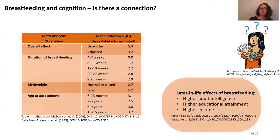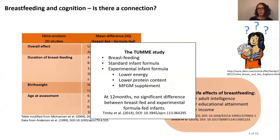So, how to improve the cognitive development in formula-fed infants? Well, in a Swedish study, the Tumor study, they developed a new infant formula enriched with bovine MFGM, which they tested against a standard infant formula and breastfeeding. They found that at 12 months, there was no difference in the cognitive development of breastfed infants and the infants fed the experimental formula containing the MFGM. The infants fed the standard infant formula, however, still showed significantly lower cognitive development compared to the breastfed infants.